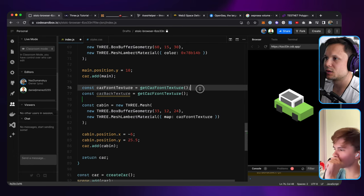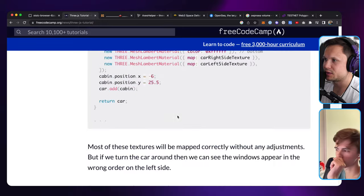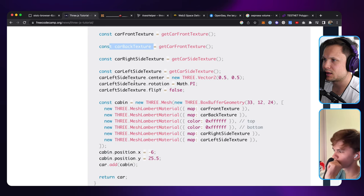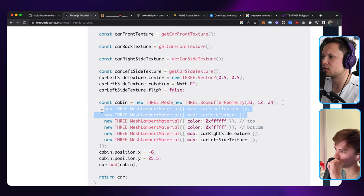Okay. So right now, I'm creating. So anyway, we got the front one, we got the back texture. How do we define it separately on the front and the back? So let's see here. So car front, car back. Forget the side for now. So it looks like he defines it in a. I have to do some research on this because I haven't tried layering multiple materials on a single mesh. So this is new to me as well.